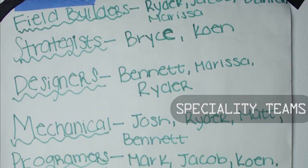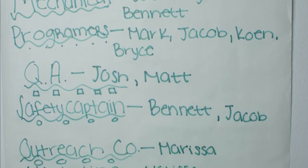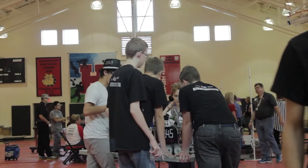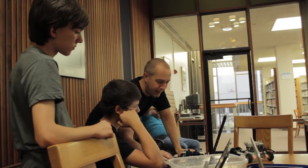Team Duct Tape divides into smaller specialty teams which include programming, CADing, mechanical, strategy, outreach, and business. Each team is cross-trained to be in more than one team, and each team has at least 2 members to avoid dependency on any one person. We meet as a team on Saturdays and in smaller groups as needed.